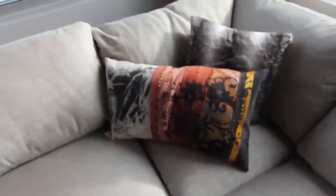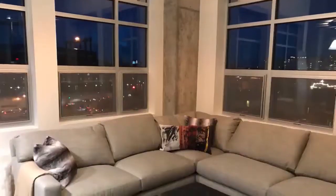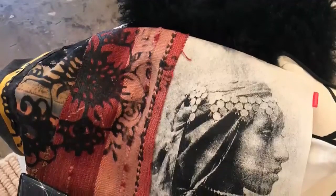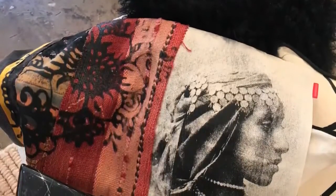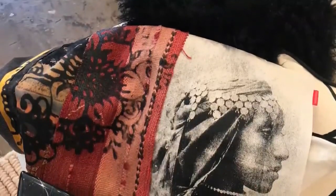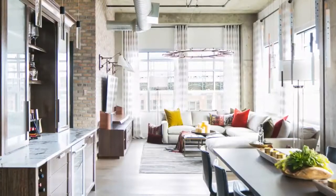So what I think this living room needs is color. I love that pillow, so I'm going to take that pillow when I go shopping, and I'm going to find colors that go with it. Turns out it was the hero pillow for the entire living room.